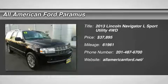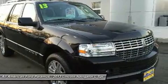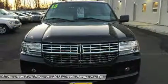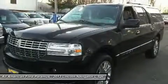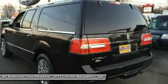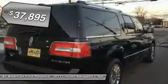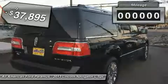The 2013 Navigator L. The Lincoln Navigator L comes in either RWD or AWD options. This large luxury SUV offers a longer wheelbase than the standard Navigator. With the extra length, carrying a large group in extreme comfort or loads of cargo is no problem at all and is priced below $40,000.